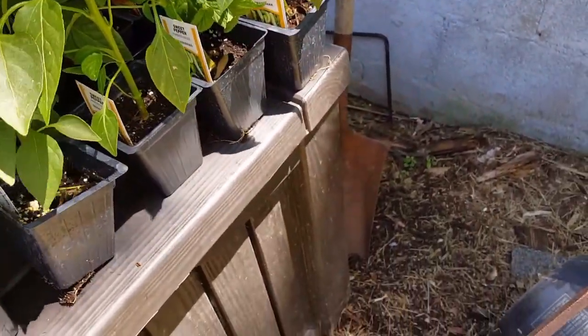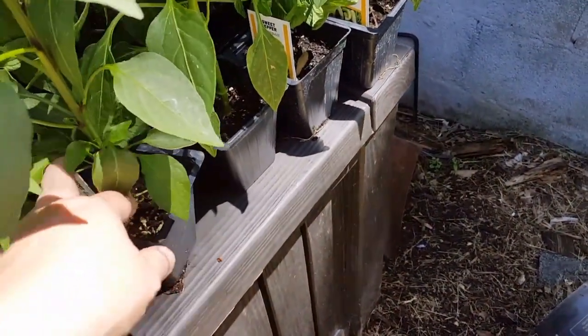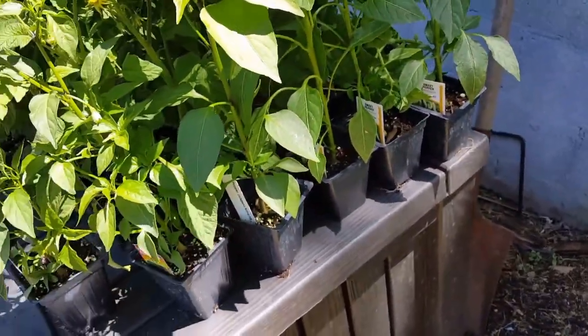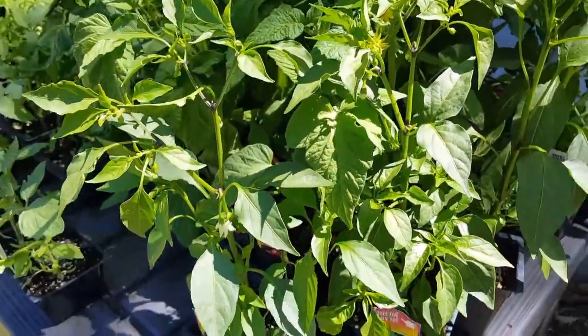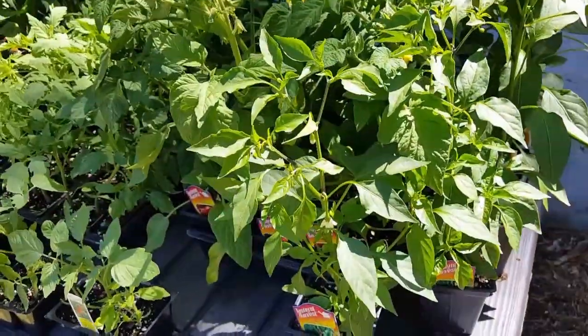And this is a sriracha jalapeno, and I just got that to try it, because I thought it was cool. And these two up here are cayenne, and if I have enough of those, I'll put some in the dehydrator and make cayenne pepper or cayenne seasoning.